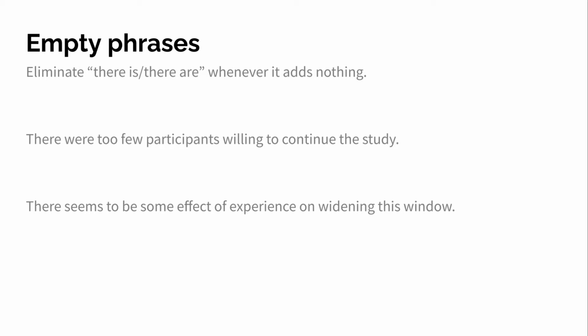Which leads us into our next slide: phrases with long lists of prepositional phrases, preposition, noun, preposition, noun, preposition, noun, tend to be wordy and nonsensical, meaning they don't make sense to the reader. For example, "There is an effect of age of acquisition on speech." When you connect words together with only prepositions, it's very difficult to see how they link together. When we read, we need to see verbs. And here we've got no verbs except for the "is" at the beginning. Here, what they're trying to say is "age of acquisition affects speech."